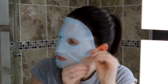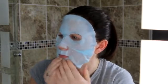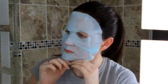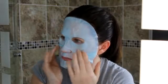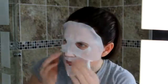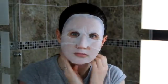Upon application, this mask is made up of 2 pieces, so there's actually a blue film on top, which I guess is to keep the mask together while you're applying it to the face. I also noticed this sheet mask or tissue mask was actually a lot thinner than the others, which is probably why it had this blue film on it to start with. So once you have this on properly, you just peel off the protective layer and leave it on for 15 minutes. So while I had this on, it did feel super hydrating, and although it was a little big for the face, it did actually mold and stay on my face for the time allocated.